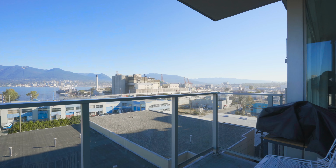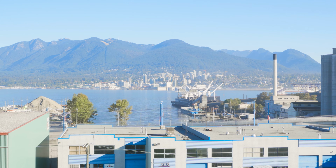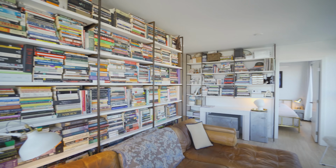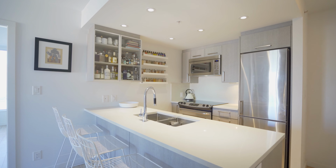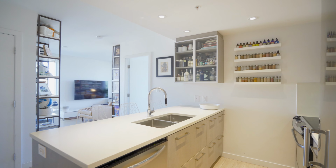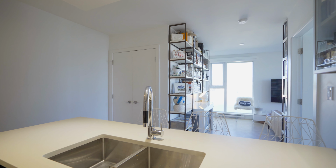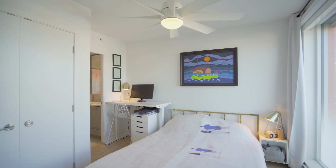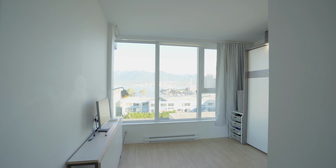This corner unit boasts by far the best northwest views in the building. Featured in Canadian Architect magazine, this unit has been wonderfully cared for and features custom design curated by the current owners. Great floor plan with bedrooms on opposite sides of the living room, and guess what? Those city and water views are in every room.